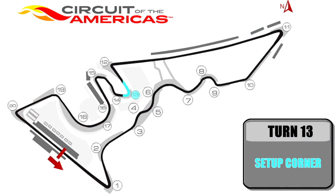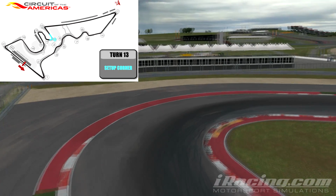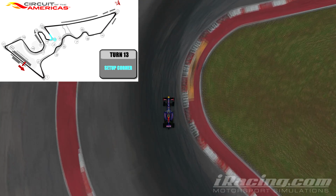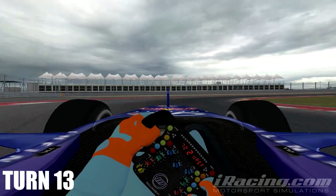Turns 13 and 14 come almost as a pair. They are two right-hand turns in a row that you really never have time to go straight between them. Turn 13 sets up 14, so the line is more important than the speed. A slight check of the brake, a late apex to set up turn 14. The runoff area to the left can be a bit slick and should be avoided.